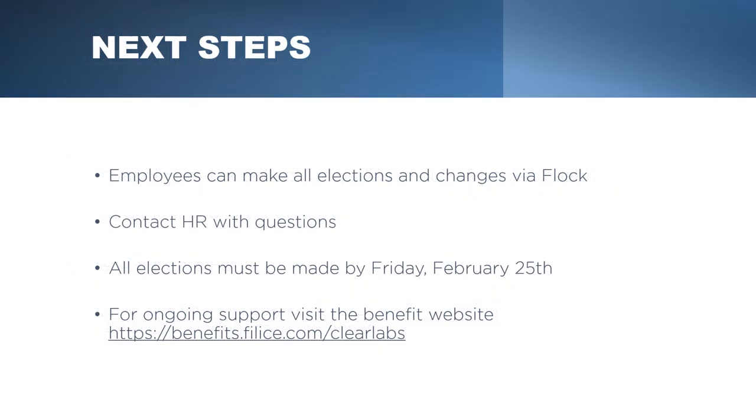So next steps. You will receive an email from the Flock system encouraging you to log on and enroll. Remember, if you're not making any changes and are not in the FSA program, you do not need to go on and make changes. If you do want to elect FSA for next year, you will have to go in and enroll as those coverages do not roll over. Contact HR with any questions. Your elections must be made by Friday, February 25th.